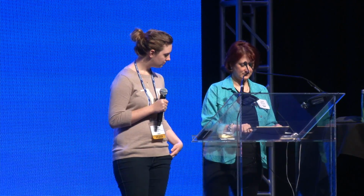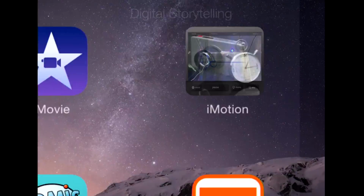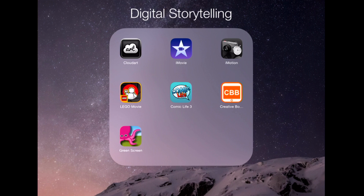So this is pretty simple. You just start, and it's going to automatically take all those pictures that I want, and stop. And it's going to capture my movie, and it's pretty quick. It's relatively user-friendly, where you don't have to know a whole lot about technology to get that one done. You just press start, you move whatever characters you want to move, and it does it for you.